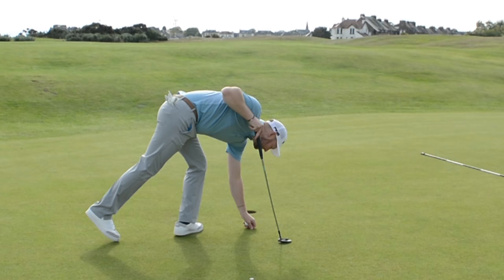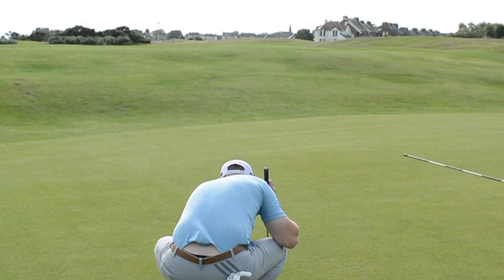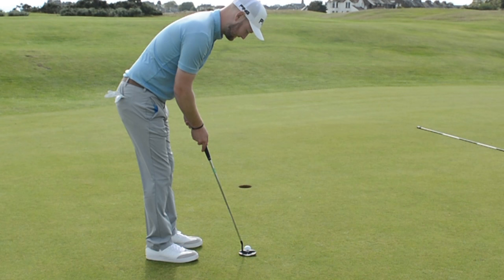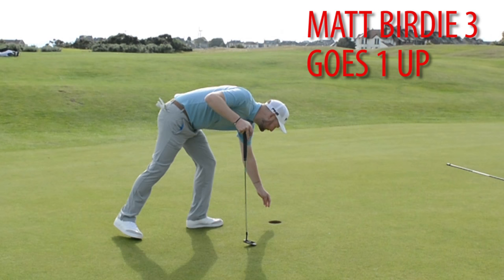See if I can follow the putt up. Yip, one in. Ah! Move left if anything, but I'm going pretty straight. Yeah, great putt. Great way to start the first part, leaving one up.